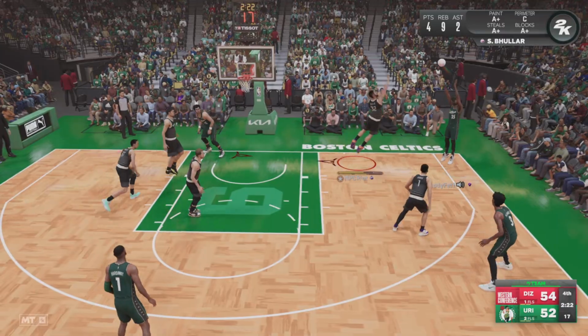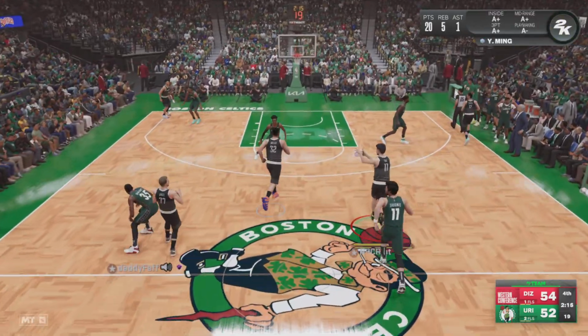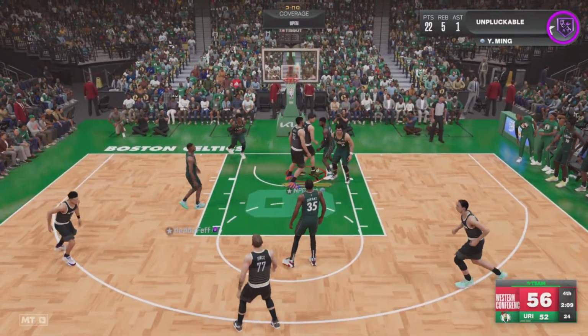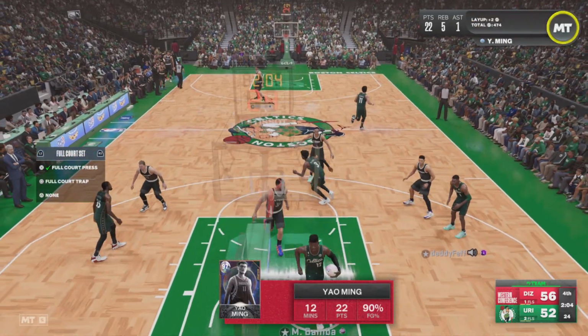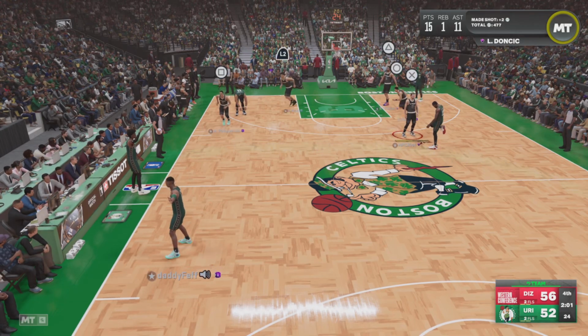The kick to Durant to take the lead. Now here's Doncic. Here's Yao. 2 points. That one goes. 22 points for him. And Yao Ming's a handful when he's this deep. I mean, virtually impossible to guard. You can't let him get this kind of positioning. Easier said than done, though.